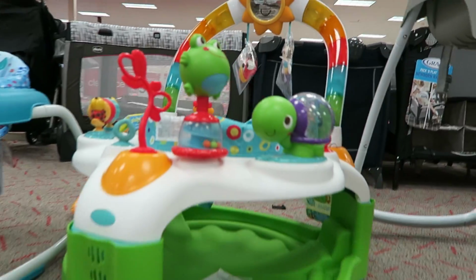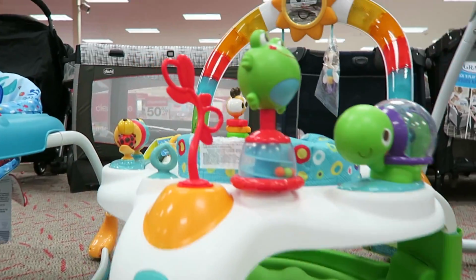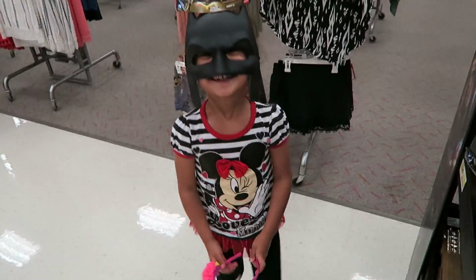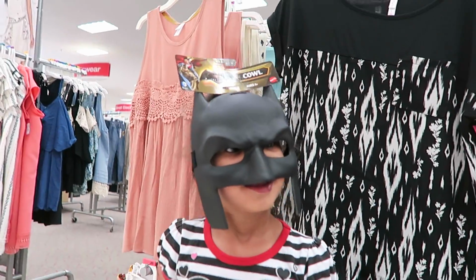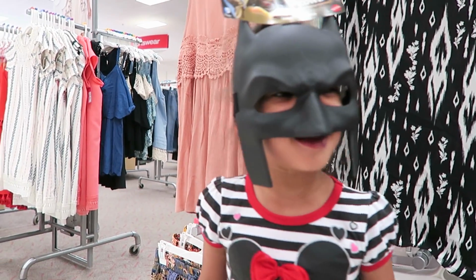Y'all about to have to maybe turn this camera off. This seems to be the only one that they have, so this will work. It's actually kind of a bit much, though, if I'm being honest. Yeah, it's actually way too much, but whatevs. This works. Unless we go to Walmart. Who are you? I'm not really a superhero, but... You know what you need to say? You need to say, I am Batman. I am Batman. Oh my goodness.